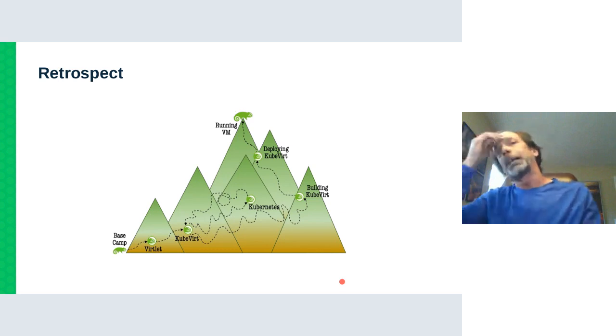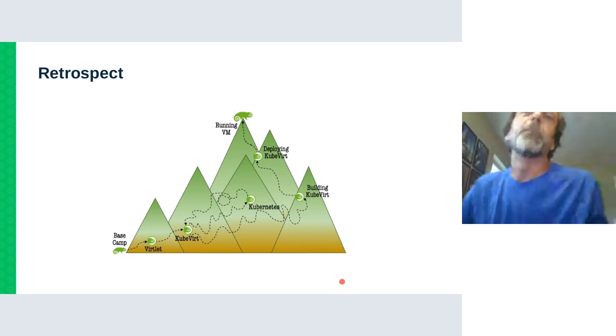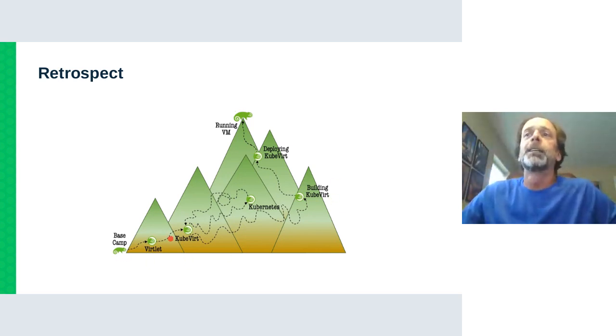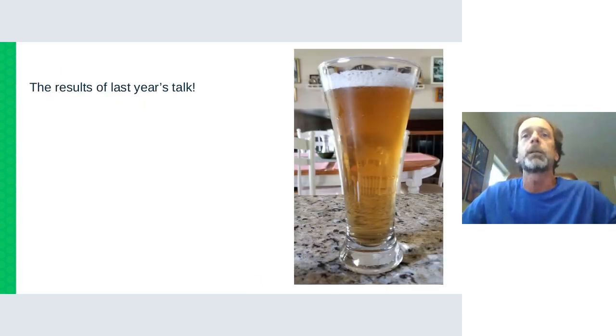In retrospect, we have this little map of our journey in the proceedings talk, but our path to the summit wasn't always the most straight and direct. We certainly ran in circles quite a bit. In hindsight, we'd probably have been best to learn a little bit more about Kubernetes at the beginning, and maybe then our path would have been more direct to the summit instead of this crazy journey we took.